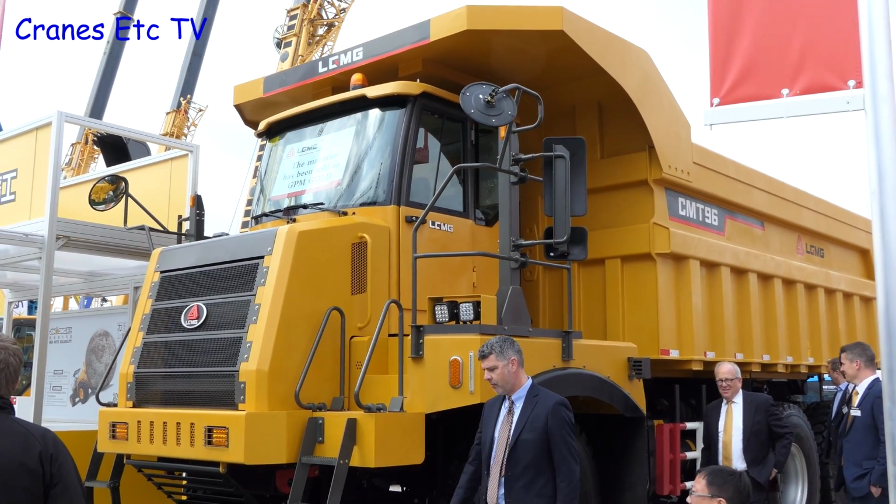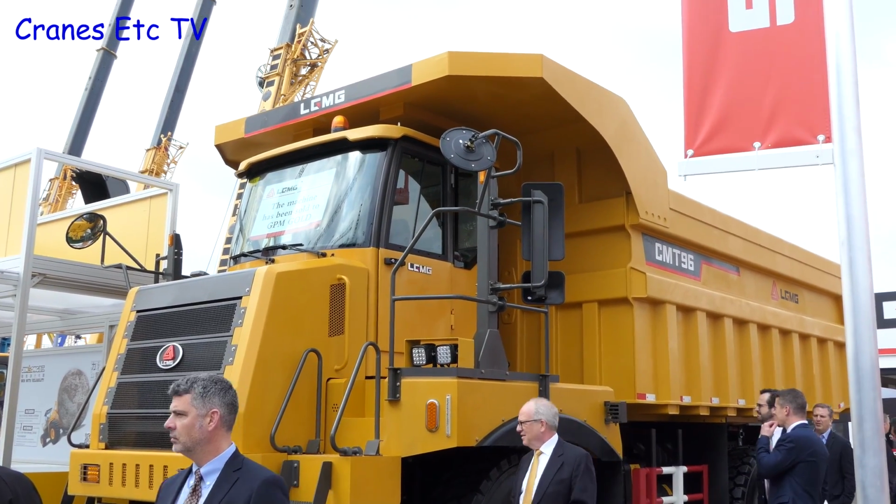Here's a beefy mining truck. It's Chinese and it's in 1:1 scale.